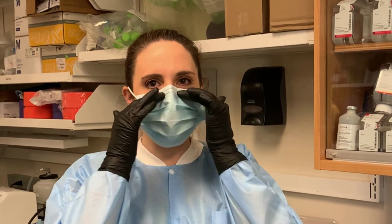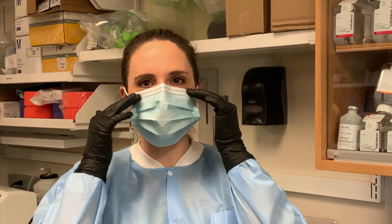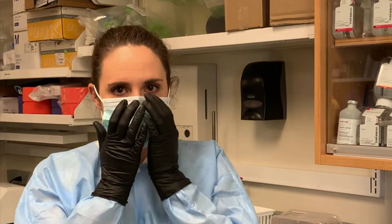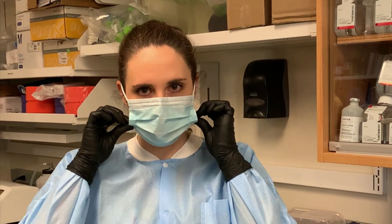And there's a little flexible metal piece here that you can bend over the bridge of your nose and across your cheeks. It's not a perfectly tight seal, but you want it to mold to your face as best you can so that it is catching your respiratory droplets as efficiently as it can.